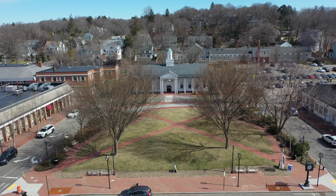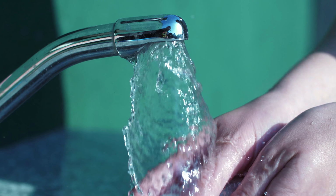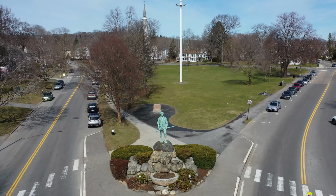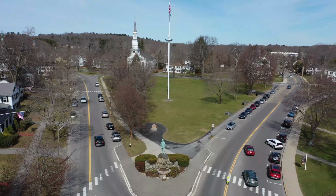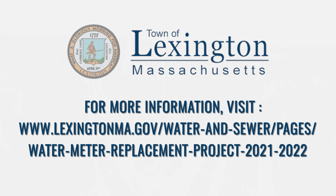Throughout the implementation of the advanced metering project, Lexington Water Department will continue to provide safe, reliable water service. As the project progresses, updates will continue to be provided. For more information, visit the website on your screen. We're looking forward to providing you with the best possible service.